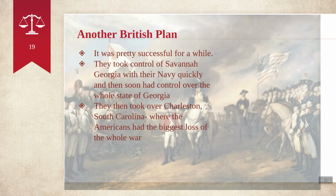They then took control over a town called Charleston, South Carolina, and this was one of the biggest losses for the Americans throughout the whole war. That was huge. Once the British gained that, it was looking like they were going to be able to gain control of all of the South. From there, the British continued to control a large portion of the South. So you've got South Carolina and Georgia, but they had ties to North Carolina and all of those other southern colonies as well. So it was pretty hard for the Continental Army to get any kind of victory.